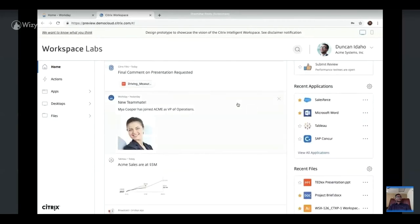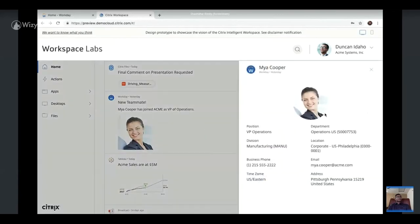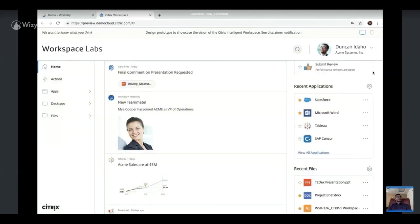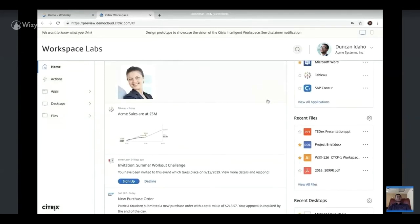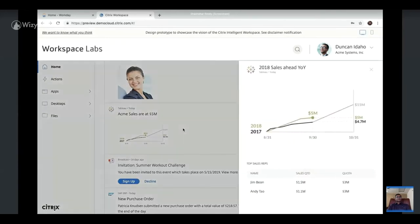Workday will also populate other announcements. So, for example, here we have a new team member joining. Now, for those in sales, a really handy thing is to have Tableau information show up directly in the feed. So as a manager, I can see where my sales folks are on a year-over-year basis without having to run a tedious report on the back end of Tableau.